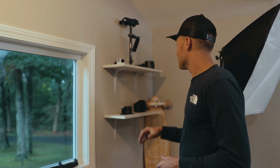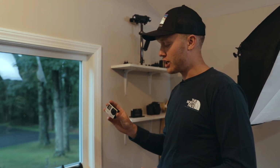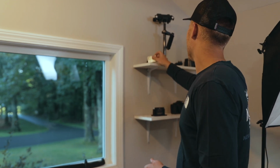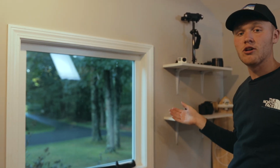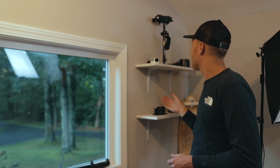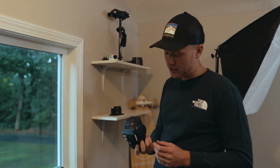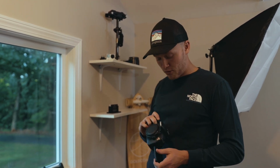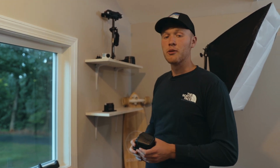And so up top you have the GoPro Hero 4 Silver. My first camera, shot my first Instagram edits on this. Love this thing. Got my stabilizer. My first stabilizer, used that for a long time. And it's just something that means a lot to me. And then my first DSLR camera, Canon T3i. Another thing that means a lot to me, don't use it much anymore, but it got me started, so I always have it up on the shelf to remind me of my beginnings.